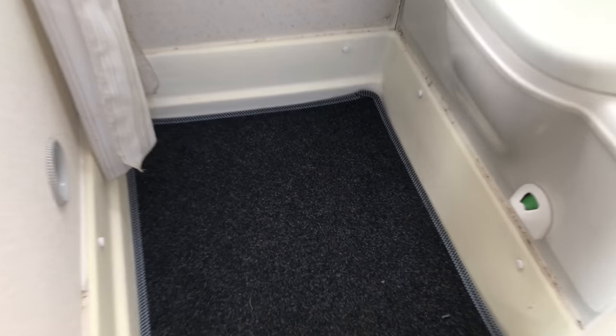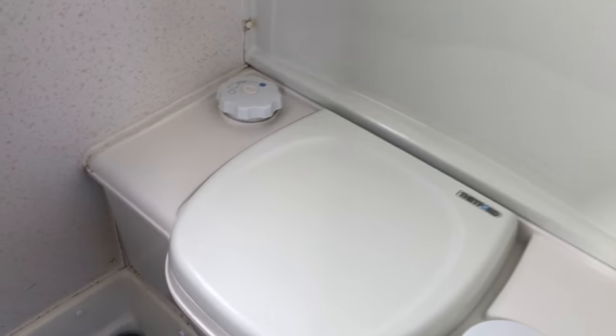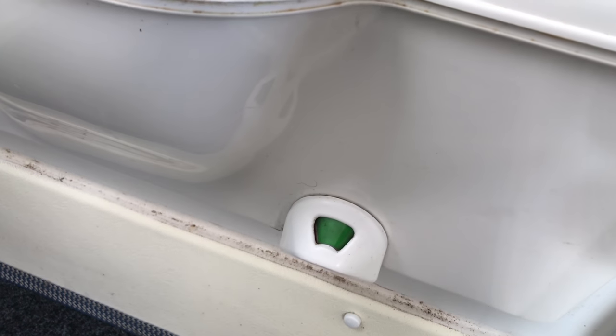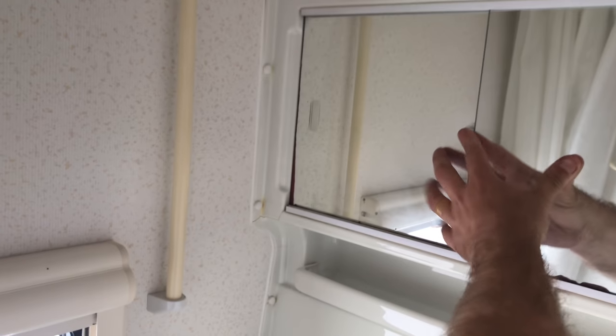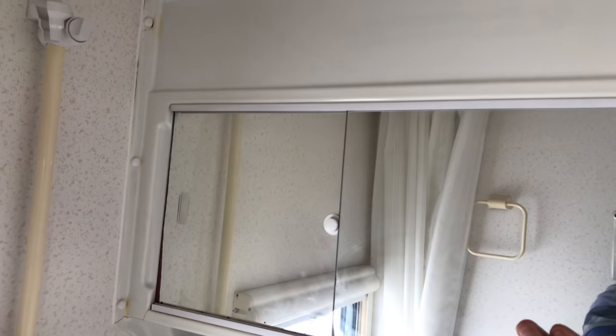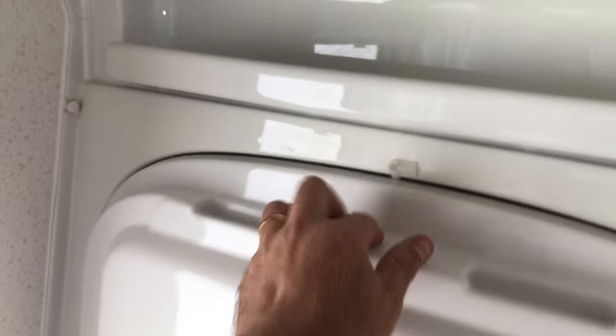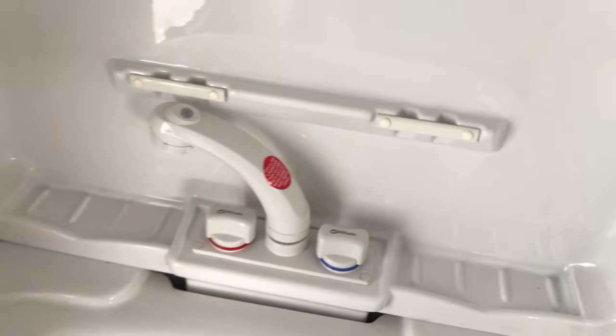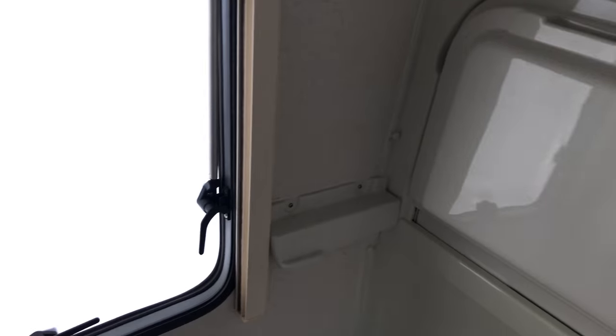So you've got the original Compass floor mat over the shower tray. You've got the Thetford compact toilet. You've got the flush operation there. Toilet holder, and you've got the display, so that tells you that the storage cartridge is empty and green to go. Mirror and storage, the all-important sink, which the taps double up, so you've got the hot and cold water, and you just pull that and that's your shower. All compact and well designed. Blackout blinds, as well as fly nets.